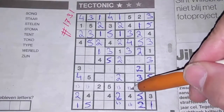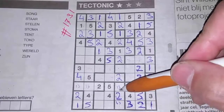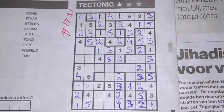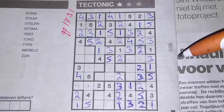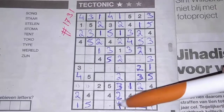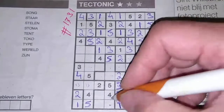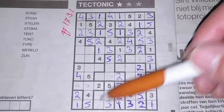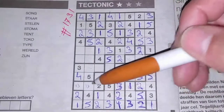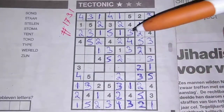Now we have a 3 here, so this box cannot be a 3 anymore. This should be a 1, this should be a 3. This box cannot be a 1 anymore, so this should be a 3, and this should be a 1. This box, I think this should be a 3, because it cannot be a 1, cannot be a 2, cannot be a 4, and cannot be a 5 in this area. So definitely a 3. 2 boxes left, the 2 and the 1. We have a 2 here, no 2 there. 2 should be here, and the 1 goes there. Now we have a 1 here, so this cannot be a 1 anymore. This should be the 1, and this should be a 3.